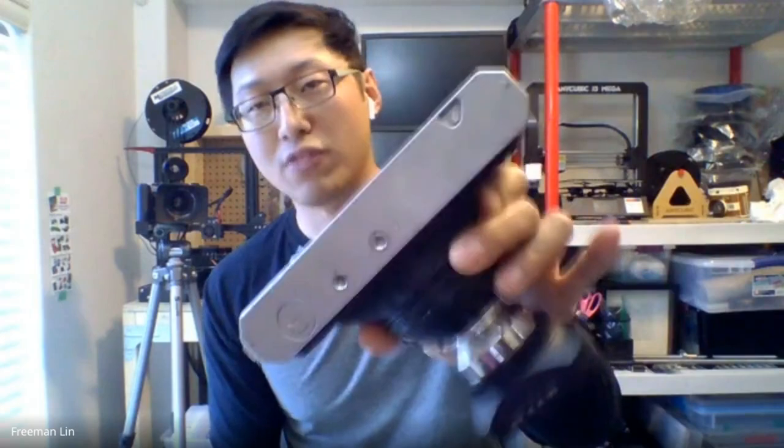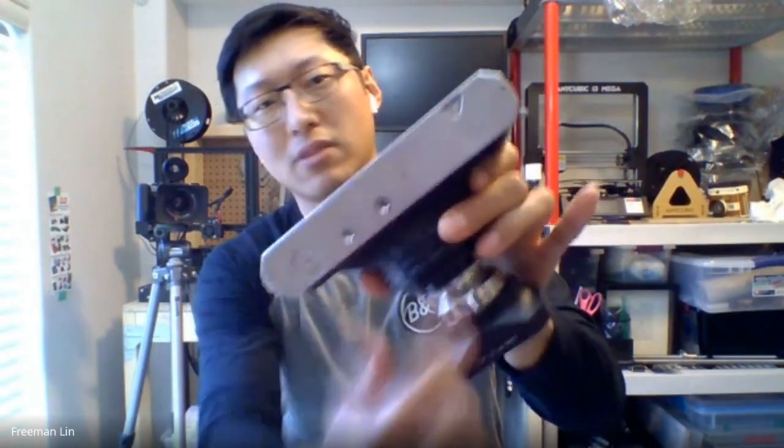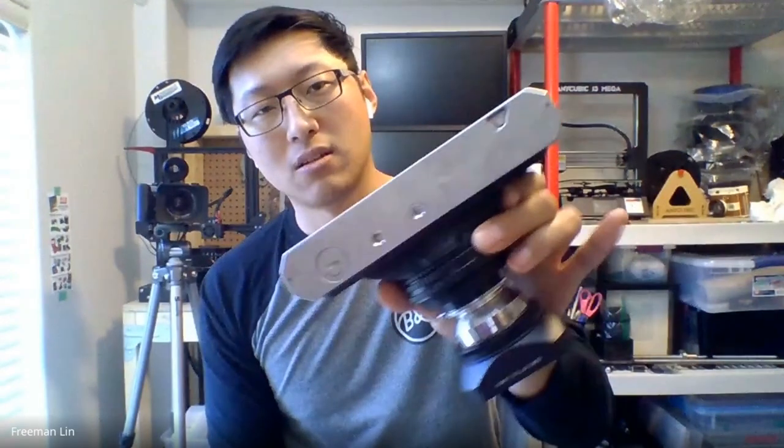And the benefit of that, if you look at it, is it does allow me to play around and relocate, for example, the tripod screw. So I have two of them on the bottom. One is the original and one is actually lined up with the axis of the lens, right? So, you know, you make a mistake, you try to live with it and try to play around and see how to get it better.